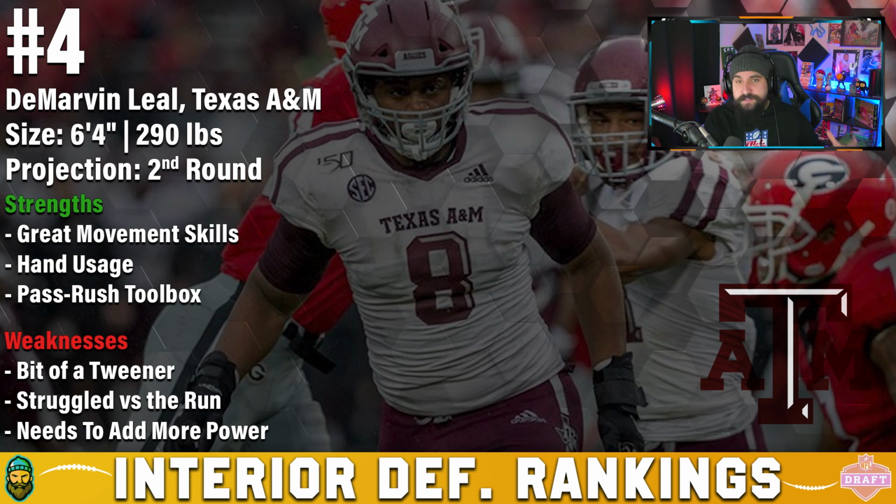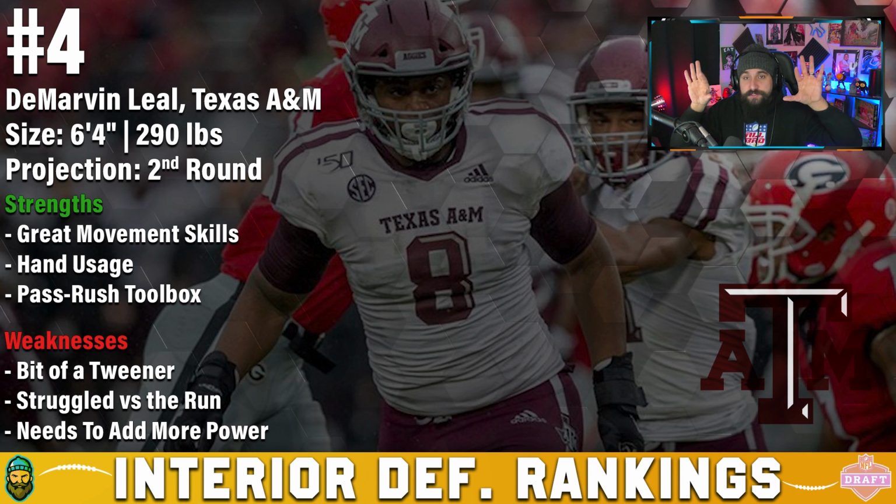So those are the two things I really, really like. At least when it comes to the power, that'll be something we can see when it comes to being better against the run. We won't see that at the combine. But he's got a vast array of pass rush moves. His hand usage, literally he's a magician. He's got special hands, dude, magical hands. How he uses his hands is brilliant.